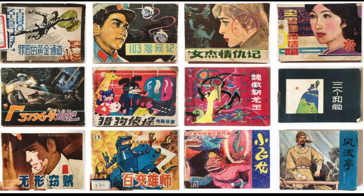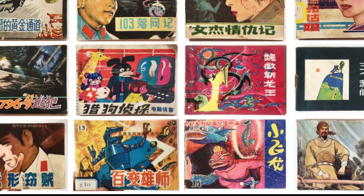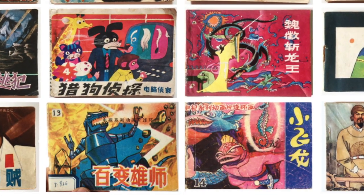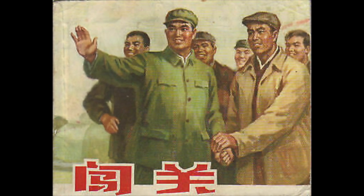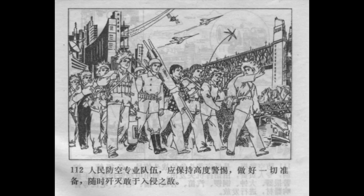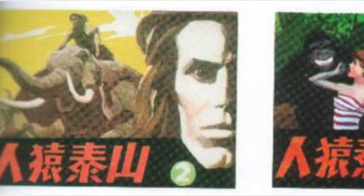So by the 70s, they'd kind of disappeared from Hong Kong, which would have been our link to behind the bamboo curtain. It sort of decreased a little bit during the Cultural Revolution, but they were still used for propaganda and education. So the format of these little pocket comics kept going, and they made a comeback in the late 70s and the 80s when they started to adapt films and TV shows from the Western world.